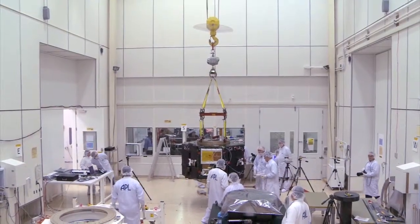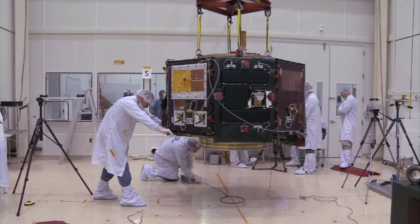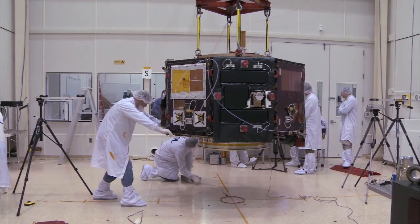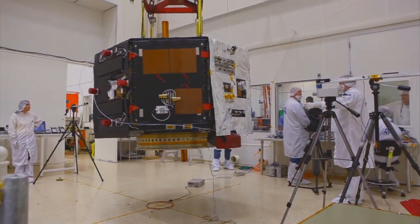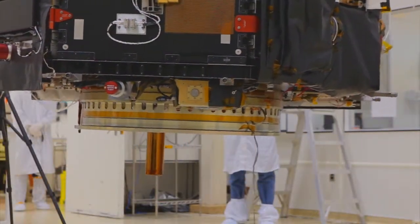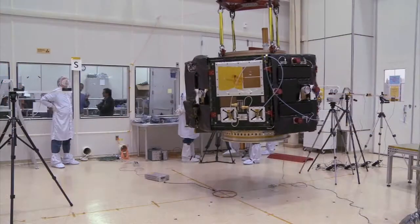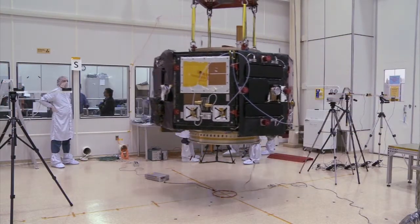The RBSP mission is part of NASA's Living with a Star program, which is managed by the agency's Goddard Space Flight Center in Greenbelt, Maryland. Built by the Johns Hopkins University Applied Physics Laboratory in Laurel, Maryland, the 8-sided probes are basically identical. Each weighs in at more than 1,400 pounds and measures about 6 feet wide by 3 feet high.